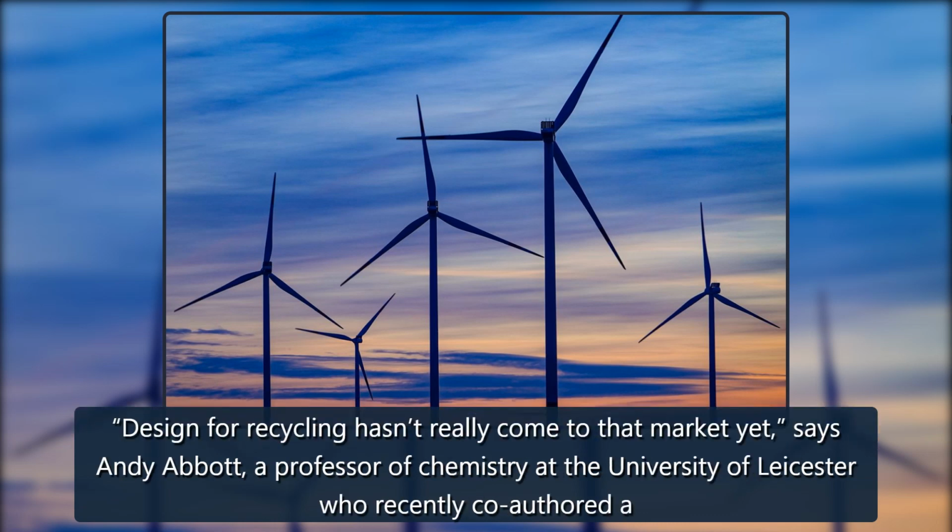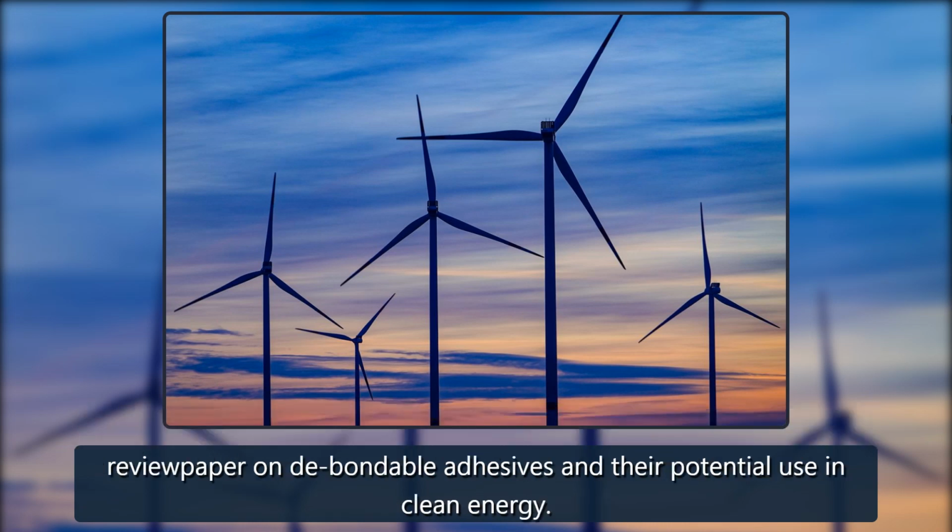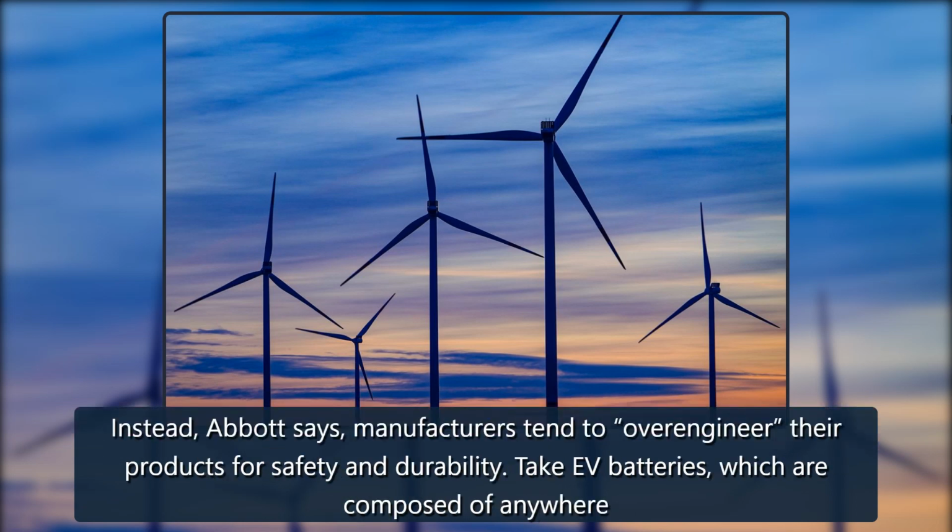Design for recycling hasn't really come to that market yet, says Andy Abbott, a professor of chemistry at the University of Leicester who recently co-authored a review paper on debondable adhesives and their potential use in clean energy. Instead, Abbott says, manufacturers tend to over-engineer their products for safety and durability.